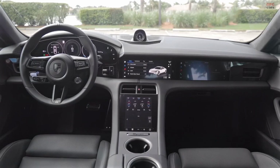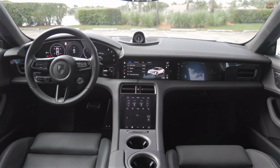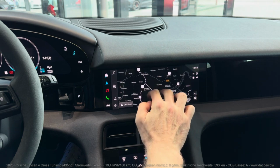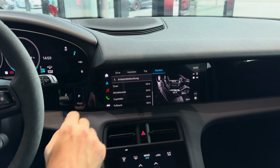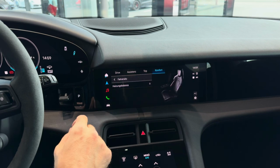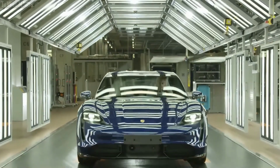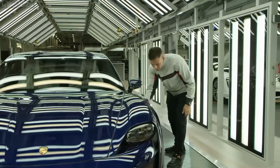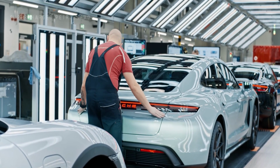Since the Taycan is a highly connected vehicle, it must seamlessly integrate with Porsche's digital ecosystem: navigation, voice control, OTA updates, and smartphone connectivity. The factory ensures all software systems are calibrated to the customer's selected country, language, and regulatory standards before delivery. If a vehicle fails any part of this exhaustive testing regime, it is removed from the flow and sent for diagnosis and correction. Once cleared, it re-enters testing to ensure the fix meets Porsche's zero-compromise policy.